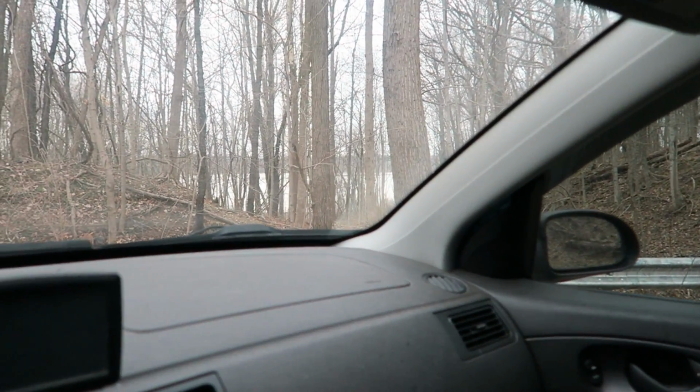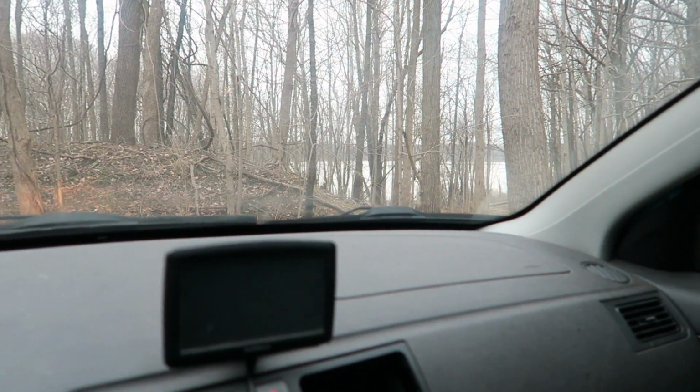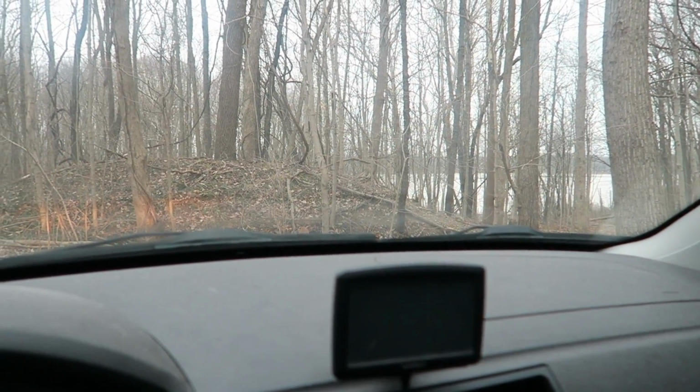Pretty flooded from here, but I'm gonna go ahead and get out and walk down a ways and see what all I can find, and maybe not get shot in the process. Alright, so I've just brought the bare essentials with me this time. I got the GoPro here in the left hand, waiting in case you need any underwater shots, although with the mud and the water I'm kind of doubting.